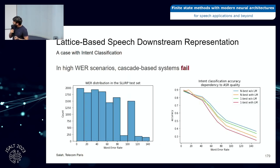So, as I said, if the word error rate is high, then the cascaded systems fail. You can see on the left that the word error rate is high in a lot of cases. We have a lot of points where the word error rate is higher than 60, 80, and even 100. And on the right, you can see that all the models that use textual elements, so either N-best or one-best ASR, with or without language modeling, are pretty good when the word error rate is low, but they are very bad when the word error rate is high.